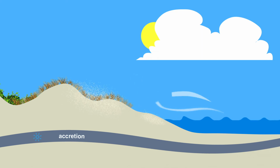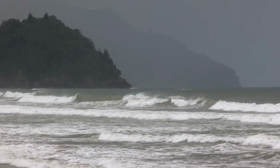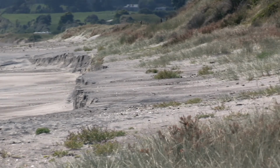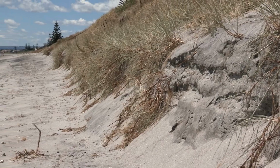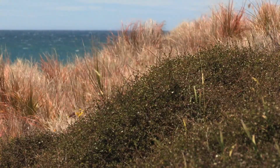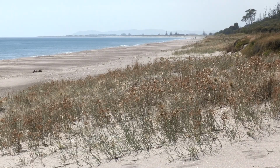That's right. So because the wind and waves are always changing with the weather, our dunes must always be changing. They are. These natural processes of erosion and accretion constantly break down and rebuild the dunes. Special native plants that live on the dunes play a very important part in the rebuilding or accretion process.